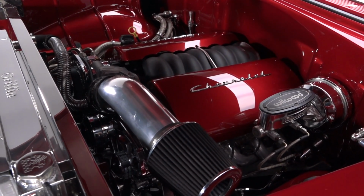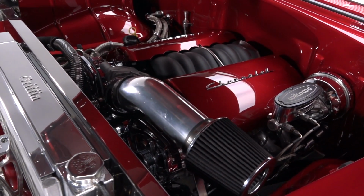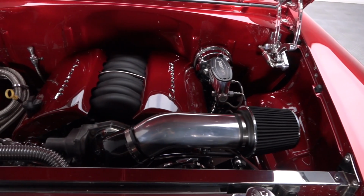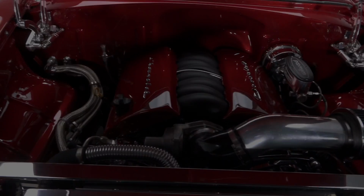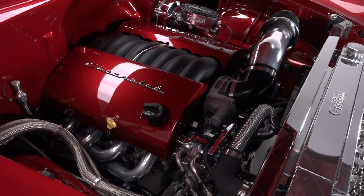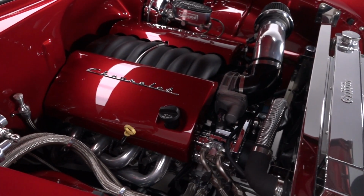Power comes from a reliable LS3 small block that's good for 430 brake horsepower. That fuel-injected engine sends power to a 4L65E 4-speed auto that spins 3.50 gears inside a 9-inch axle.